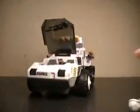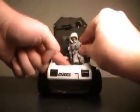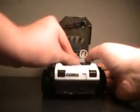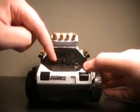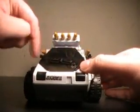Let's actually get around here. So very nice. Let's get Whiteout down in here really quick. Of course, it fits 2 Joe figures, both of which go right here. No secret compartments or anything like that. I'm closing the top here. The moving windshield wiper right here, it's not an action feature. You just move it back and forth.